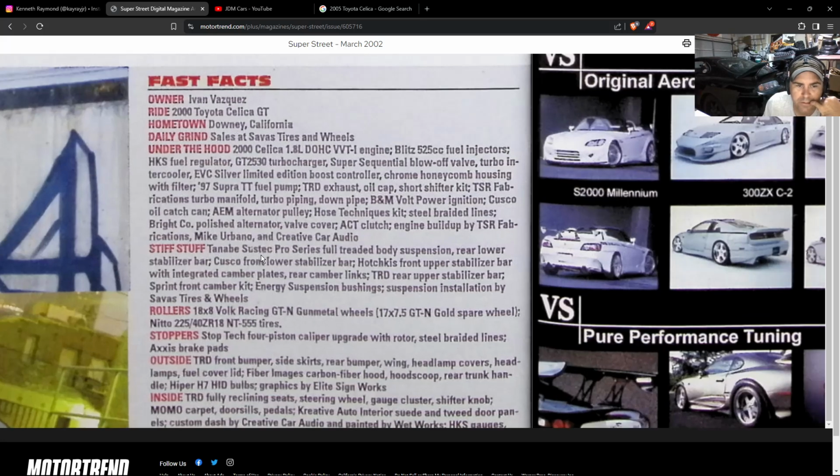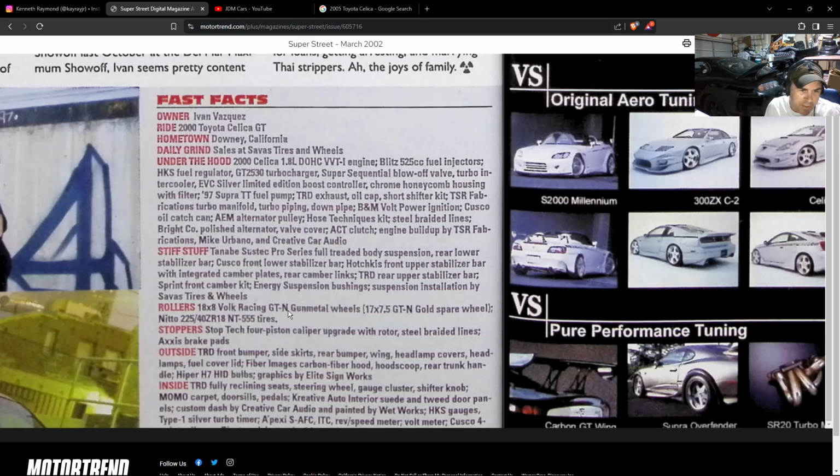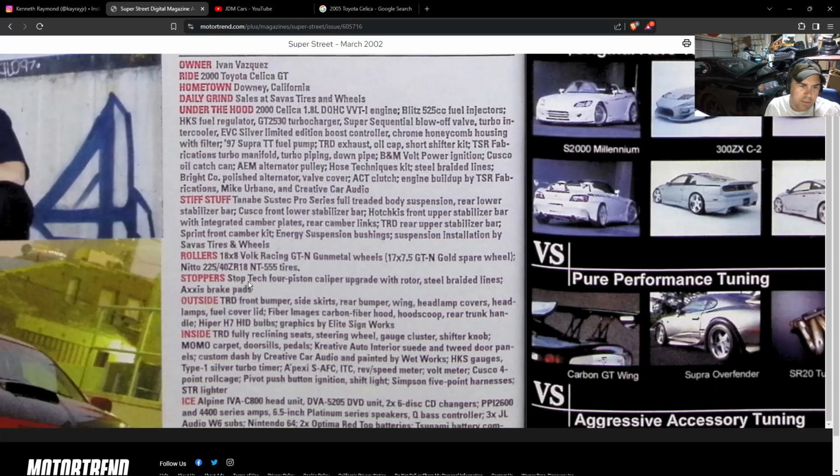Sustek Pro series full threaded body suspension, rear lower stabilizer bar, Cusco front lower stabilizer bar, Hotchkiss, and upper stabilizer bar. He stabilized the crap out of this car. Front camber kit, energy suspension bushings, suspension installation by these people. Volk Racing GTN gunmetal wheels, 17s. Or it's got an 18 by 8 and a 17 by 7.5 gold spare wheel. That's weird. Some Nitto tires.